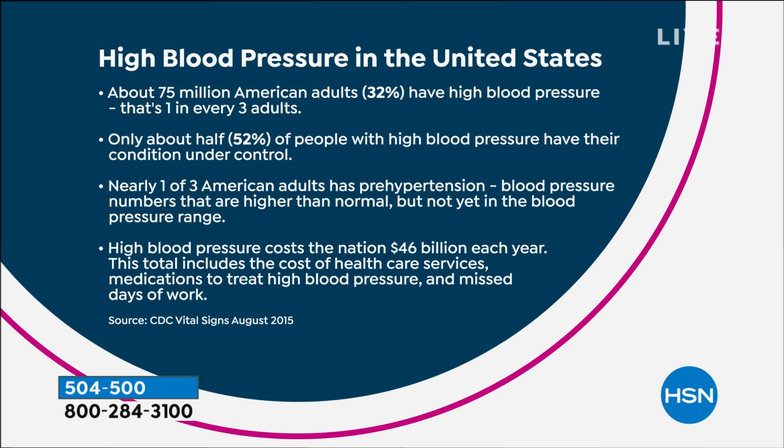Only about half of the people with high blood pressure have it under control, and nearly 1 in 3 American adults has hypertension. That's blood pressure numbers that are higher than normal, but they're not yet in the blood pressure range. So you can know at home if you're in that hypertension range, and this monitor will show you if you're in green, yellow, or red. I like it. It's so simple and easy to use.